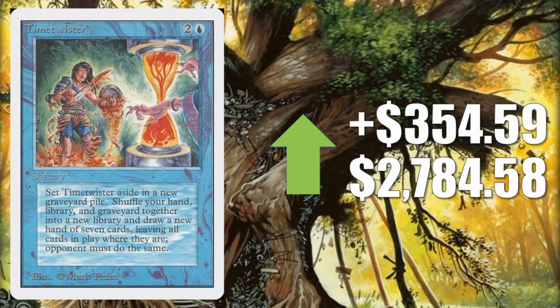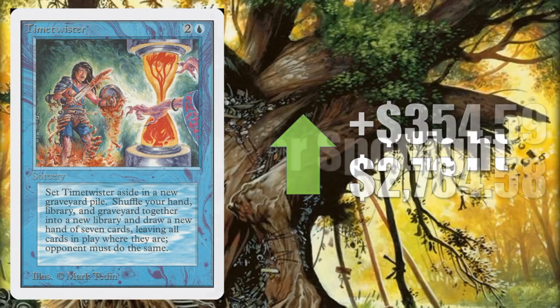And one more Unlimited reserve list card with Time Twister up $354.59 to $2,784.58. Now, this card is moving up quite a bit, but it's just simply moving up because there's some higher quality copies for sale, some graded ones right now.